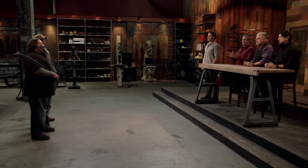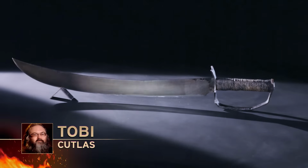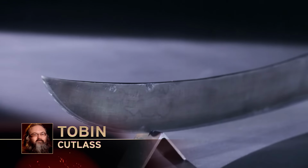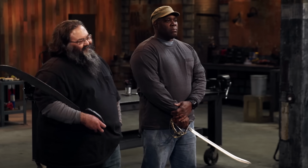Tobin, I love the edge geometry of your blade. It's got good flats and a good thin taper that allowed it to cut well. But I would have liked to have seen that blade in height reduced by about 1/3. I think you would have got a better heat treat and would have prevented the chipping on the edge of your blade.